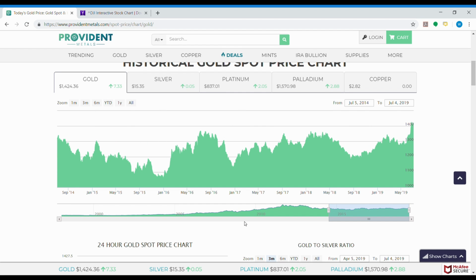And last month we saw gold starting to climb, and we are currently at 1424.36. Trading is back open globally, so it is currently live, and it's up another $7 today. This is the 4th of July, as I said before. And so we've seen gold break through that 1350 level, and over the last month, we've seen it jump quite significantly. Let's take a look at that.